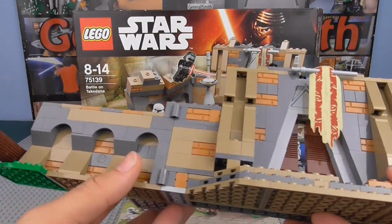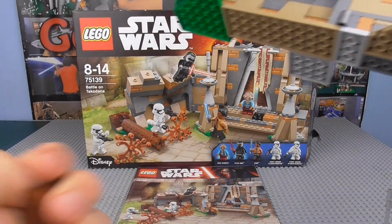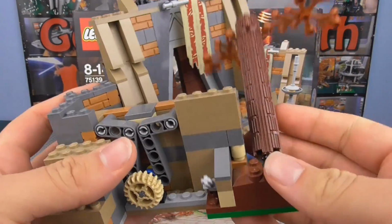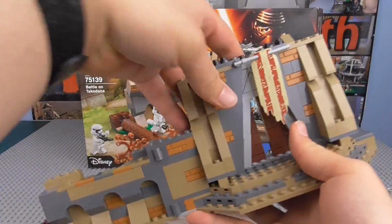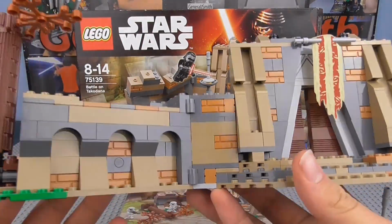So the set itself then, I would say the biggest feature, oh yeah, by the way, if you're unaware, the crate is meant for the lightsaber, because of course, Maz Kanata gives the lightsaber to Rey, so that's what it's meant for. But I'd say the biggest problem with the set is it's so kind of flimsy, well, not flimsy in terms of you can hold it and it breaks, but a lot of things are falling out, and almost too many features.